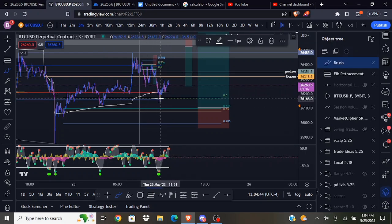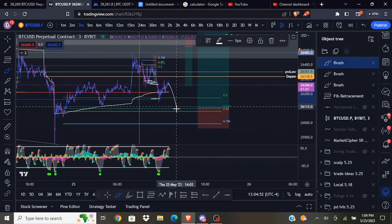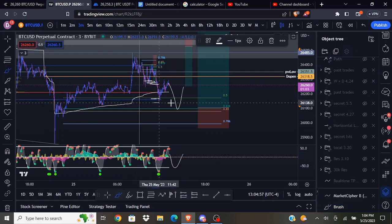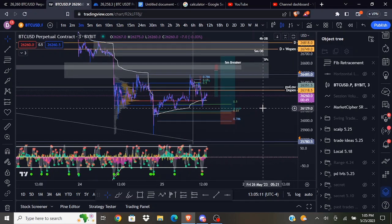I took some profits out at the value area low, took some profits out around the lows of this little range, and now my next target is going to be the golden pocket. We could potentially see some divergences as we get a move down there, and we might SFP this low. And I think that is pretty much all I wanted to go over in this one.